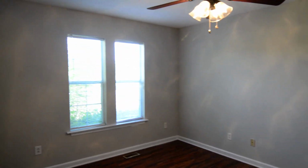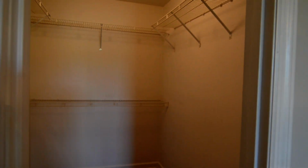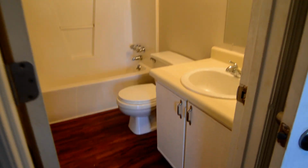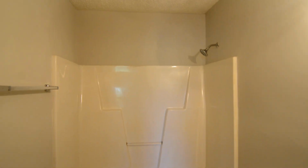And then your master bedroom down the end of this hall. It faces the front of the house. You have a ceiling fan in here. You also have a large walk-in closet, shelving on 3 walls, and a full bathroom, single vanity, and a shower and tub.